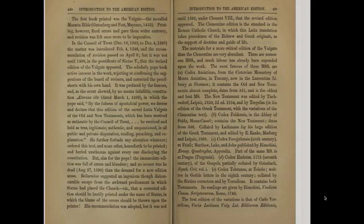The scholarly Pope took active interest in the work, rejecting or confirming the suggestions of the Board of Revisers, or Revisionists, right, and corrected the proof sheets with his own hand. It was prefaced by the famous and, as the event showed, by no means infallible Constitution Aeternus Ille, dated March 1, 1589, in which the Pope said, "By the fullness of apostolic power, we decree and declare that this edition of the Sacred Latin Vulgate of the Old and New Testaments, which has been received as authentic by the Council of Trent, be received and held as true, legitimate, authentic, and unquestioned in all public and private disputation, reading, preaching, and explanation."